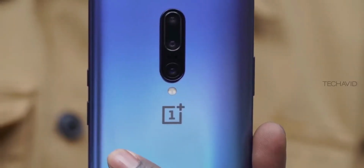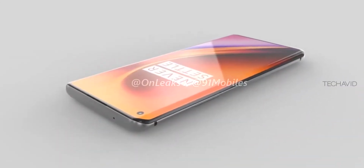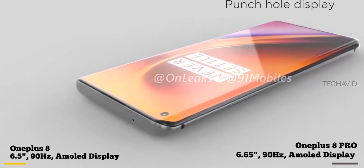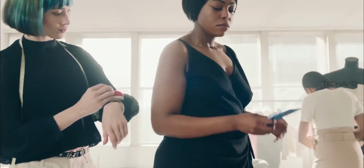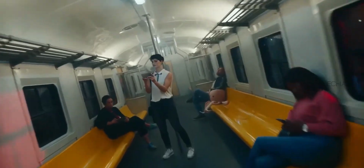Based on the leaked renders of the OnePlus 8 series, the upcoming OnePlus 8 flagship device is expected to arrive with a 6.5-inch display, while the Pro variant might come with a slightly bigger 6.65-inch display. Both devices will feature an in-display fingerprint reader and a 90Hz refresh rate AMOLED display with a punch hole at the top left corner of the devices. The OnePlus 8 will support a flat display with Full HD Plus resolution, while the Pro variant might come with Quad HD Plus resolution and a curved display.